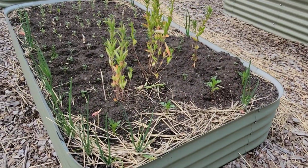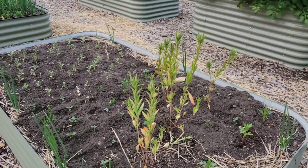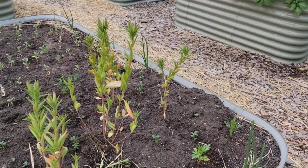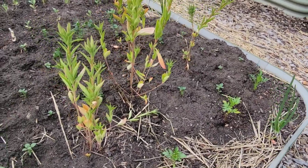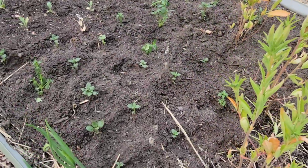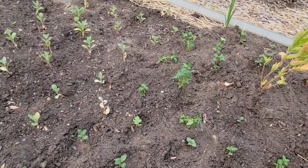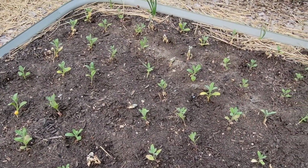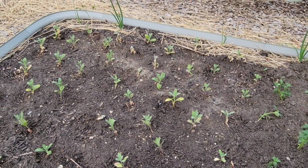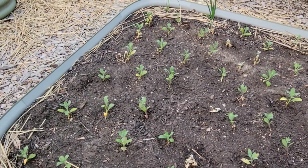Over here, I've got onions going around most of the edges. I need to finish planting those. Some snapdragons I transplanted in, giant marigolds, snapdragons, a bunch of snaps here that need water, and a bunch of stock. These are mostly the vintage brown stock that I'm really excited about, I think, but there might be some blues and purples in here as well.